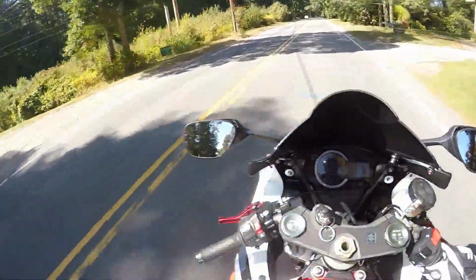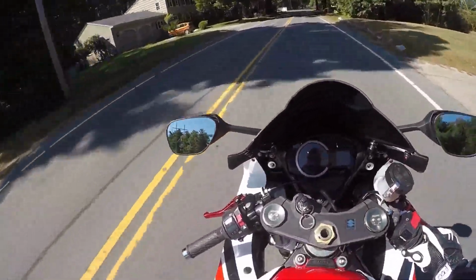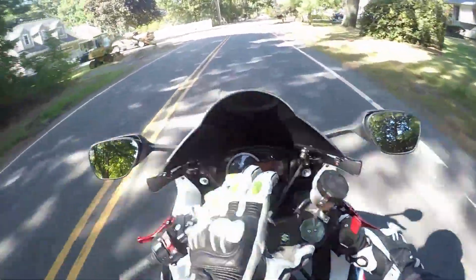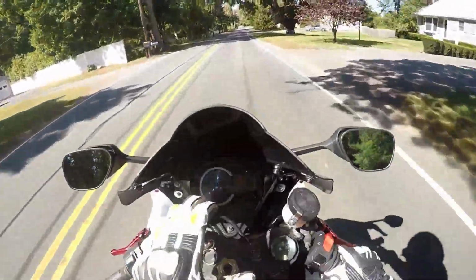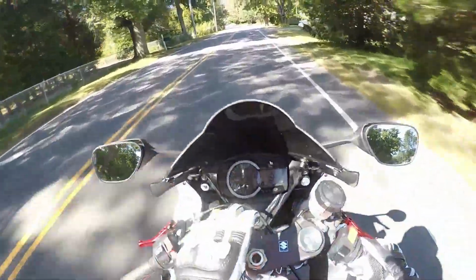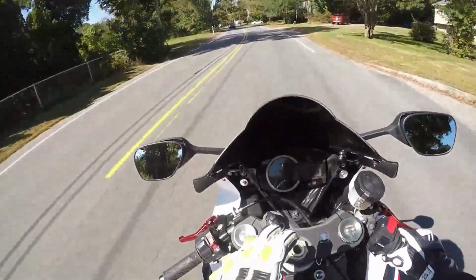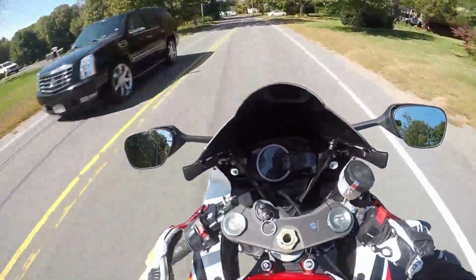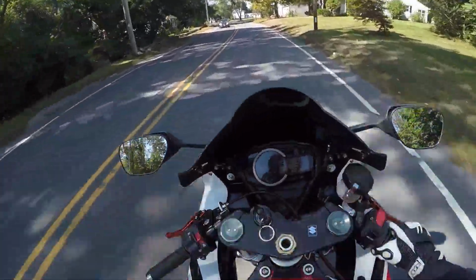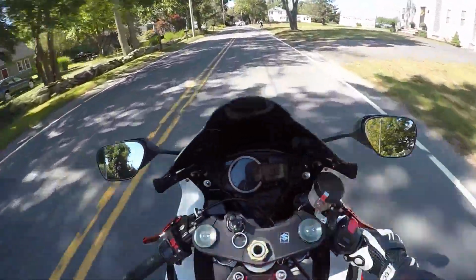That's why when someone says 1,000cc motorcycle, this bike has so much power that I will never use the power of this bike, ever. Even on a track, guys. If I was on a track, I would still not use the power of this bike. And that's how extremely powerful it is. Same with the Ninja 636.